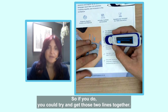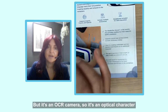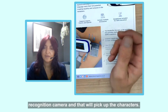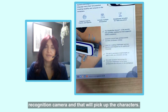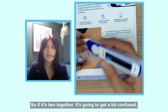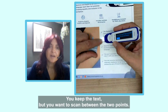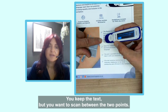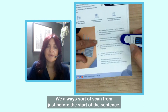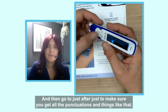So you could try and get those 2 lines together, but it's an OCR camera, so it's an optical character recognition camera, and that will pick up the characters. So if it's 2 together, it's going to get a bit confused. So what I recommend is you keep the text that you want to scan between the 2 points. We always scan from just before the start of the sentence, and then go to just after, just to make sure you get all the punctuation and things like that.